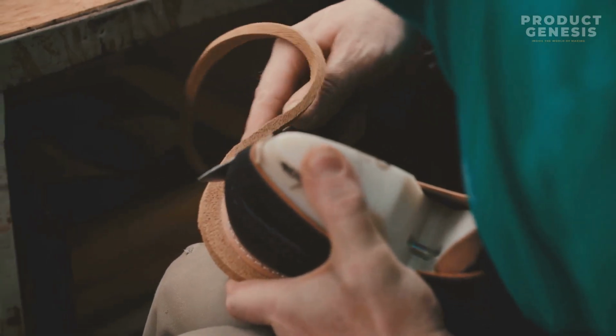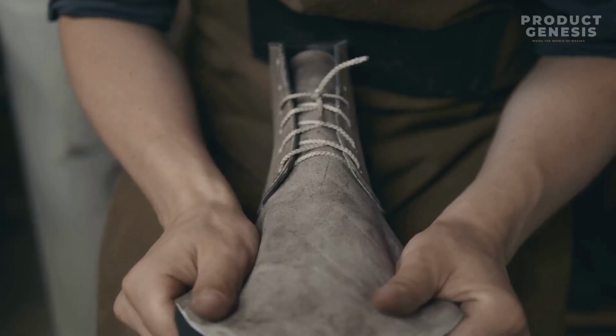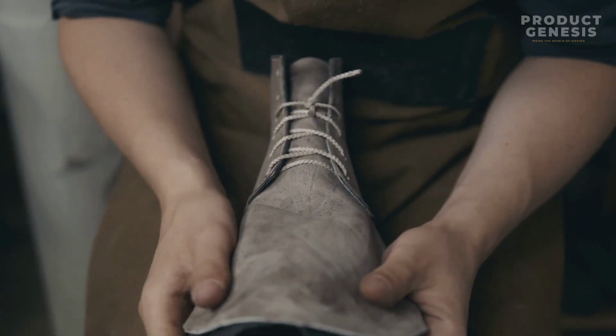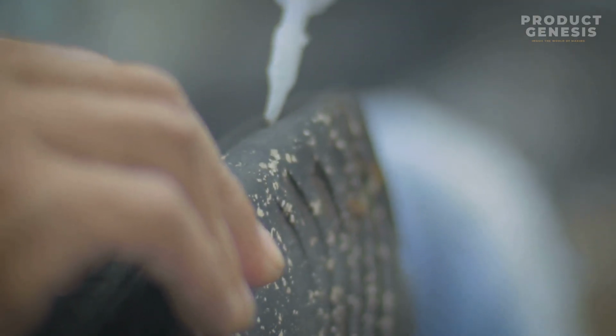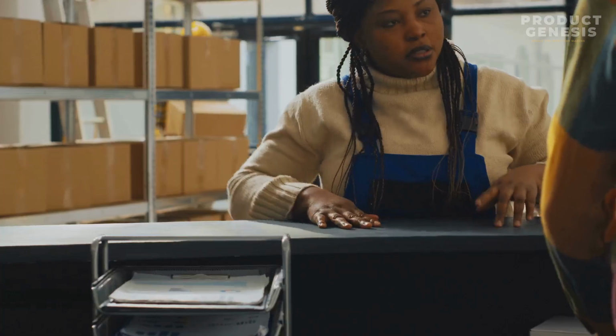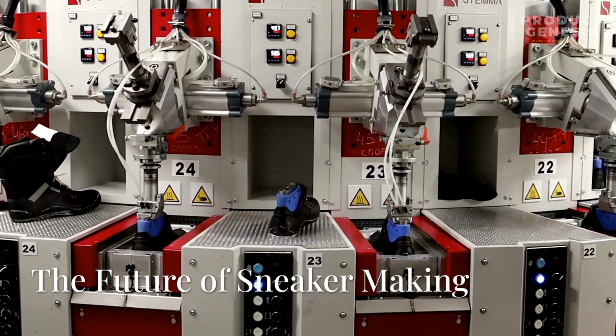Once the upper is stitched or fused together, it needs to be shaped. This is often done using a last. The upper is stretched tightly around the last to give the sneaker its final three-dimensional shape. Then the upper is carefully attached to the sole unit. Throughout this entire assembly process, quality control is paramount.